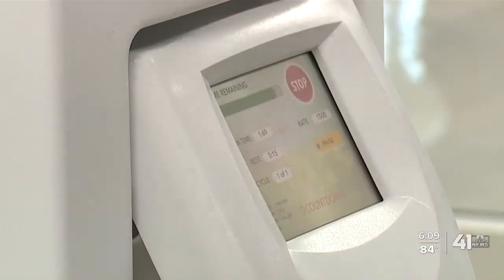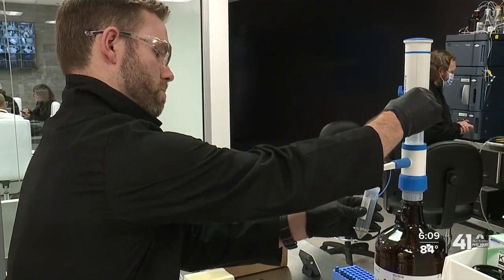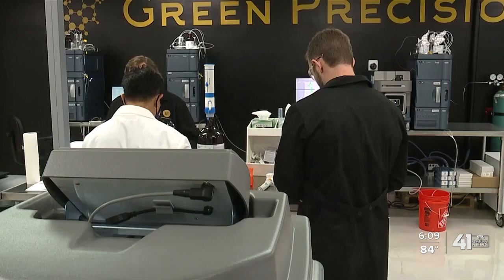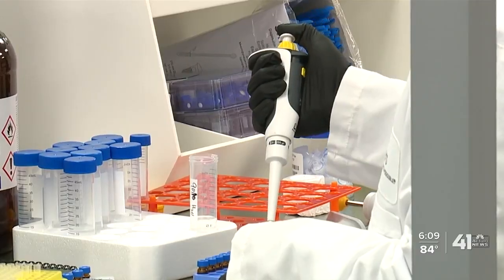This runs for about 2 minutes. Then they'll grind down the flour into a powder. They'll add a solvent to the powder and shake it up for 20 minutes, spin it around, then take the solution off the top and into the testing machine it goes. It'll go through a couple more testing machines before it's ready to head to the dispensary or a manufacturing facility.